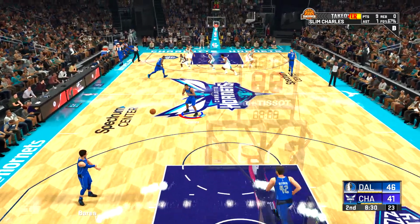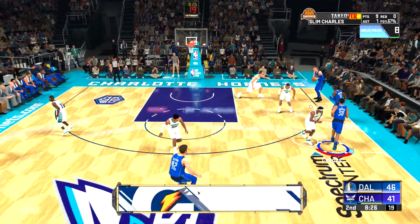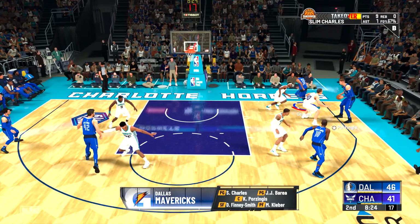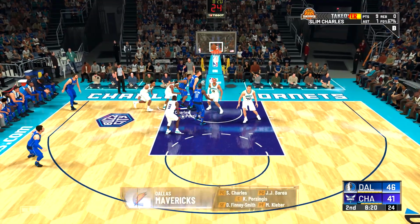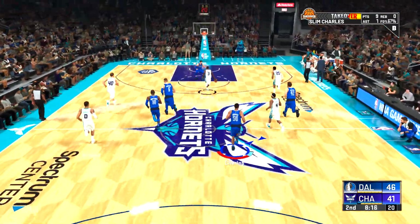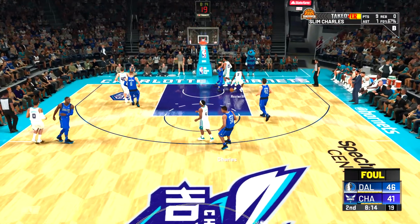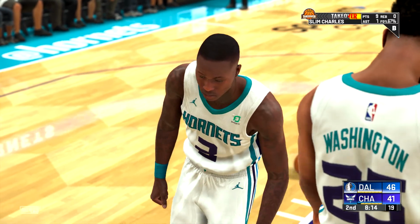This is as pure a shooter as there is. You've got to stay connected or it's a problem. On the floor for Dallas, Kleber is the 4 with Porzingis in the middle. Slim is out there with J.J. Barea, and it's Finney-Smith in at the small forward. Hornets trail by 5. Here's Rozier, and there's the foul on the shot. He'll go to the line for 2. And there's the foul against Dallas.